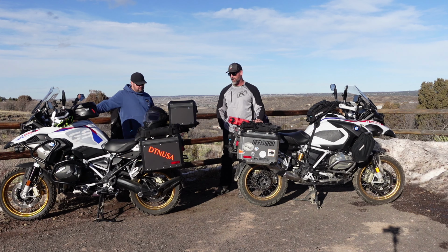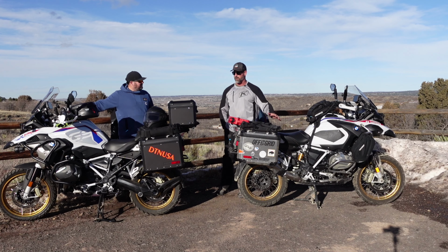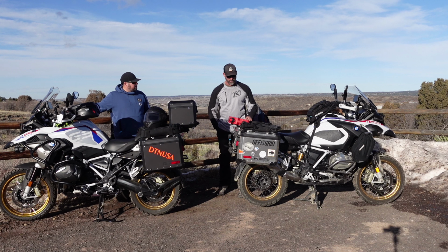The factory seat is very good. I love my factory seat. I just bought another seat because I get bad sciatica, and I get the monkey butt pretty bad. So I went with a Saddleman seat. It's a little bit wider. It's got a little bit more pressure point stuff built into it.